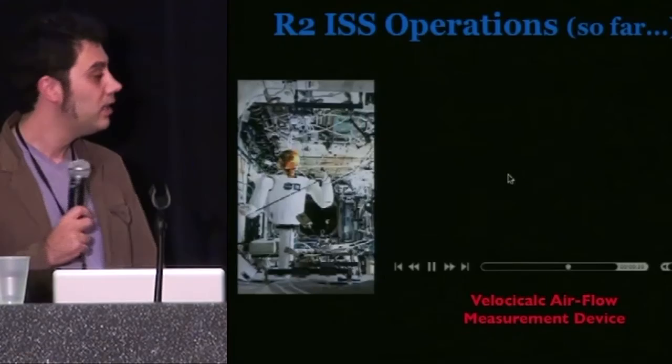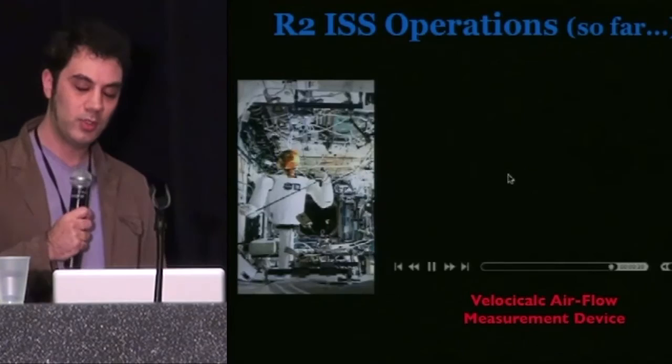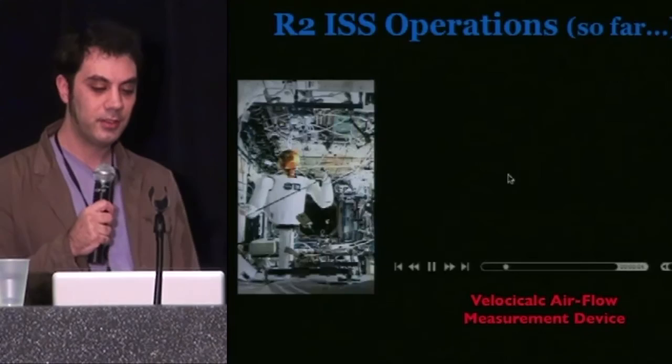So once we went through the checkout, once we did some gain tuning for zero gravity, stuff we couldn't necessarily do very well on the ground, we started looking at what tasks we could actually perform. The robot right here, as you can see, is not mobile. He's on this stanchion that we have, and he can turn around, but that's about it.